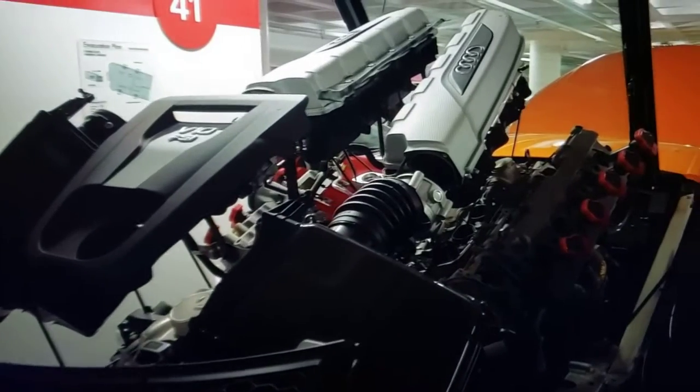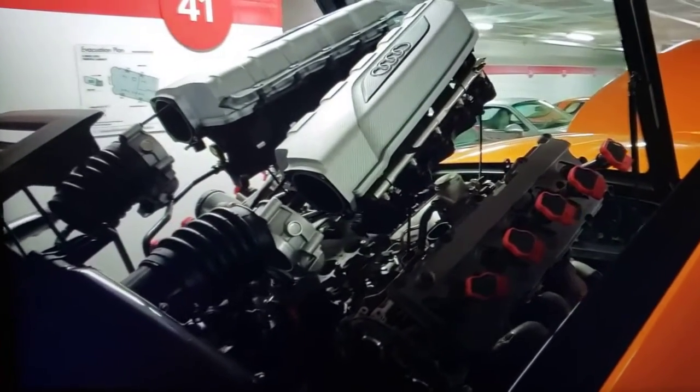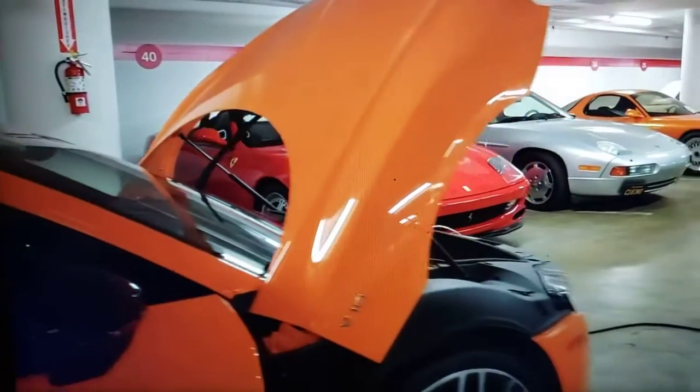And the reason why it's part of the Hollywood exhibit is because this particular one in this configuration was actually Tony Stark's car from Iron Man 2. So very, very cool example. Audi just generously donated this car to us. So now this sculpture is part of our collection. And it's something that we'll cherish for a very, very long time.